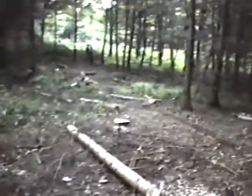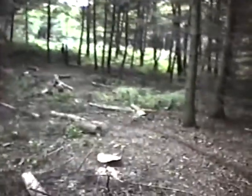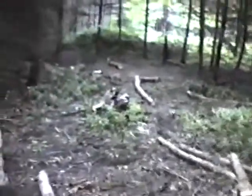Get that out of the way. Down below here is where the octopus used to be. That's a big one Dad got. Big tree. And down here is the remnants of the octopus. And there's some other pieces, stumps of it over there.